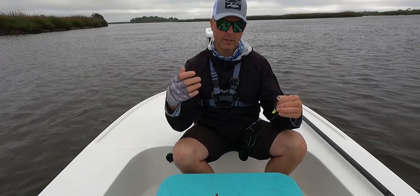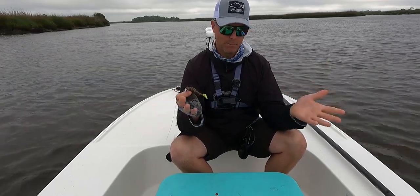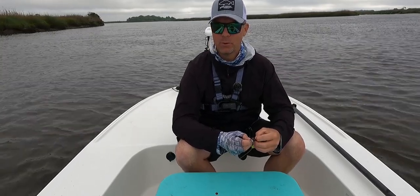It's not like a quick charge like your car would do. So I can't really guarantee that if I leave it running for an hour and turn it off, it'll crank back. I've got to bet on the fact that this thing is just not going to re-crank on me. So we're going to see if we can continue to catch redfish with a motor on.